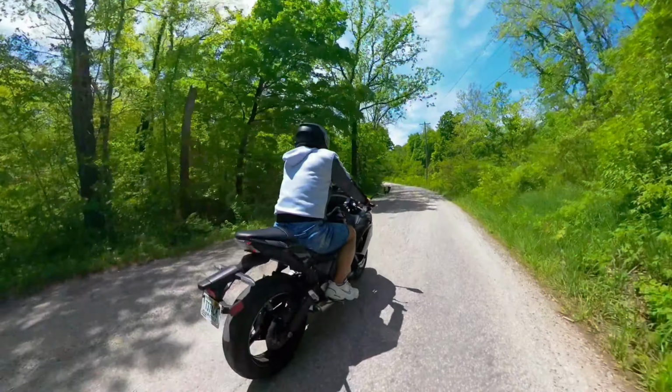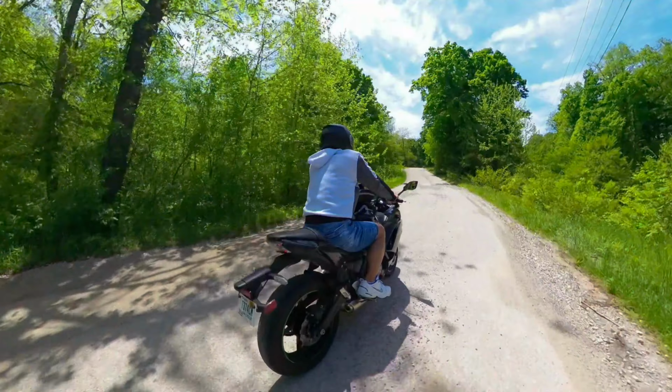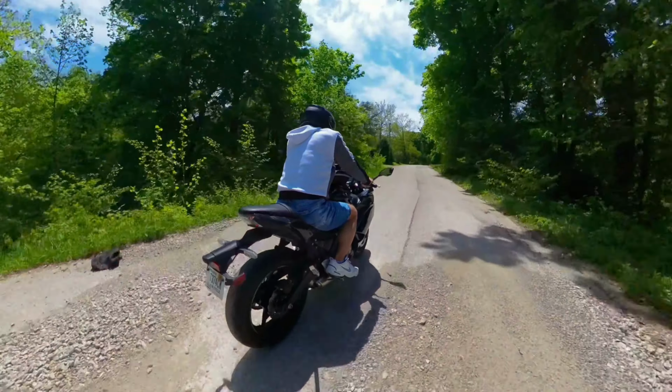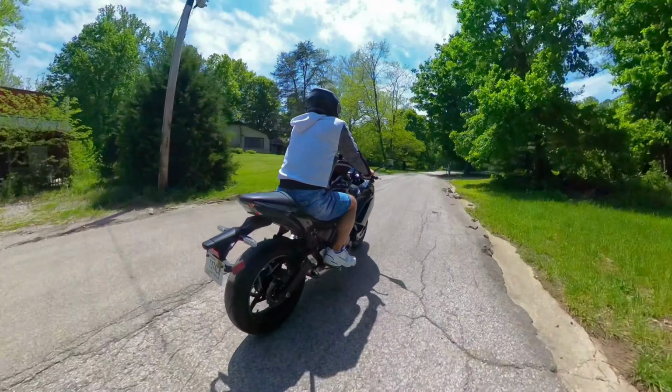And then heading out of the area, Brown County is all just like this, very beautiful. And this time of the year, it's very green, very, very scenic riding. I don't think there's a bad part of Brown County to ride a motorcycle through.